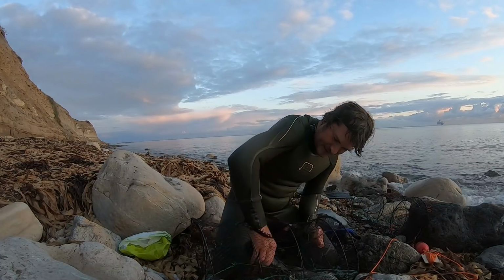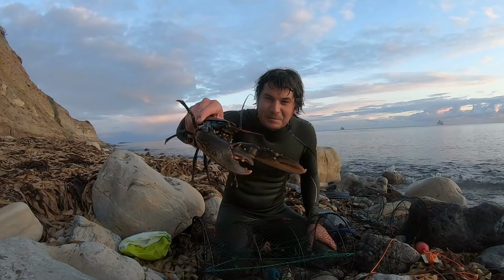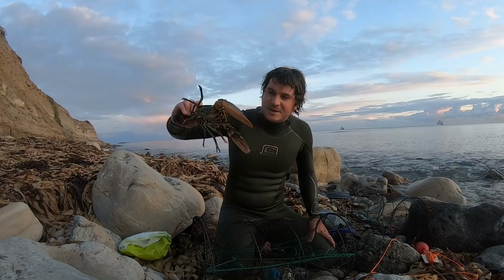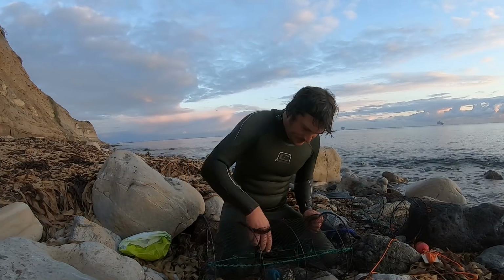Let's get this big lobster out. And there we are, another lobster. Lobster for the win. There we are. So I'm going to put that one next to the other lobster. Leave that there, measure them in a minute.